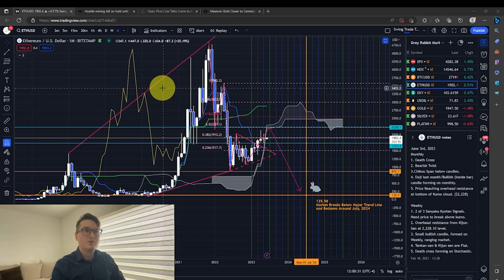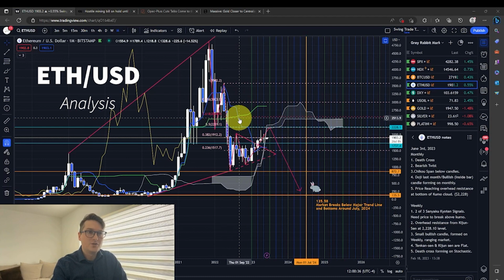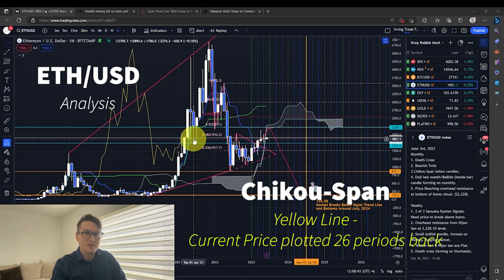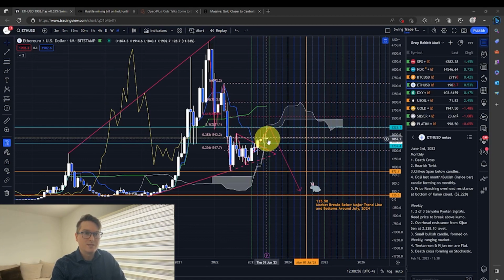Okay guys, let's move on to Ethereum US dollar on the monthly chart. So we have an Ichimoku death cross, we have a bearish Kumo cloud twist, and we have the Chikou span now entering below the candles. We had a doji candle last month here, and we have an inside bar forming on this. So typically doji bars are a reversal sign. So I'm expecting price to reverse down.